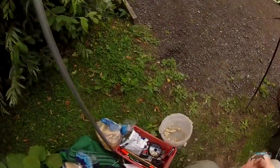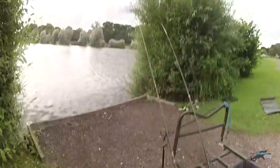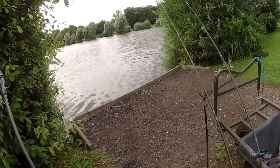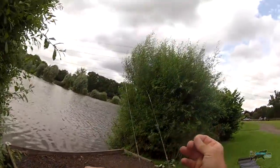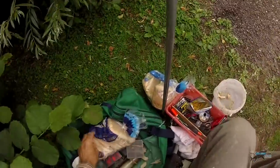Now, what size shot? You're going to be governed by the wind here. So I'm probably going to go for a treble A. I might even just go for a swan shot. Swan shot, just about a foot or so from the hook. Big hook, big bait.